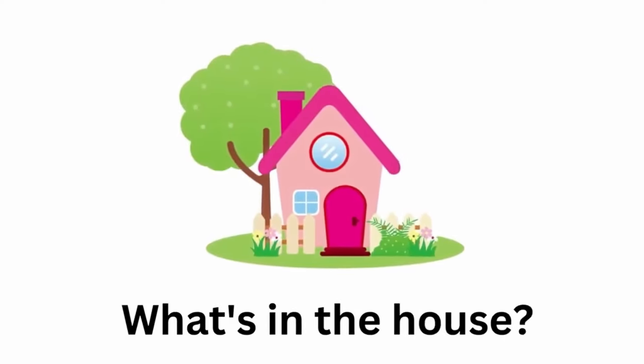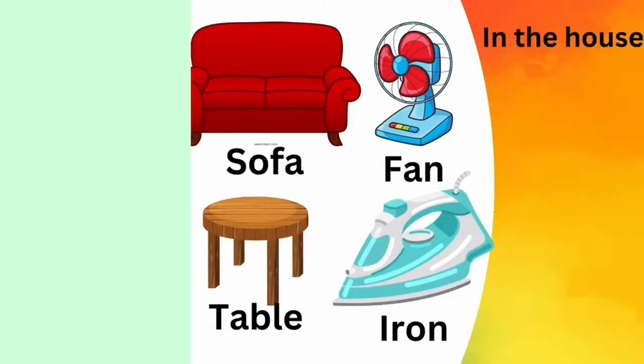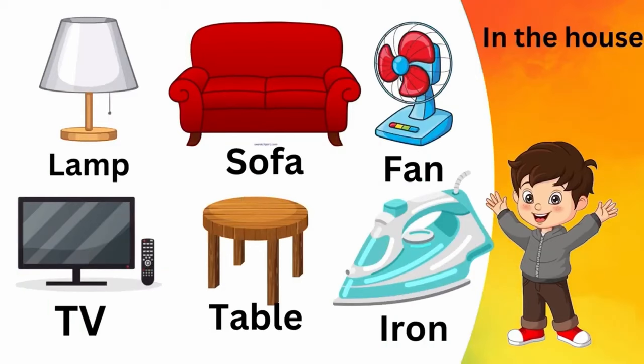Hello, everybody. Today we're going to see what we find in the house. In the house, we can find a lamp, a sofa, a fan, a TV, a table, and an iron.